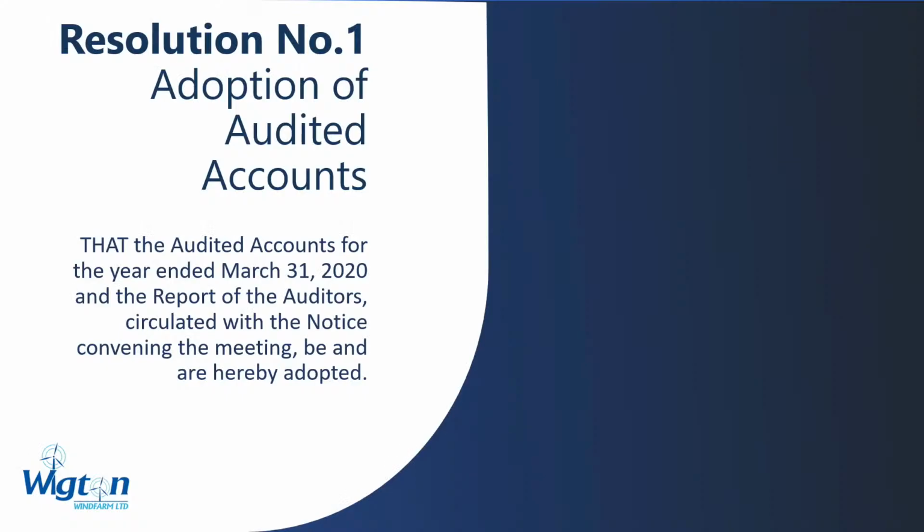Firstly, we will deal with ordinary business, and resolution number 1 concerns the adoption of the audited accounts. More specifically, to receive the audited accounts of the company for the year ended March 31st, 2020, and the report of the auditors circulated therewith. Camille? Resolution number 1, that the audited accounts for the year ended March 31, 2020, and the report of the auditors circulated with the notice convening the meeting be and are hereby adopted.